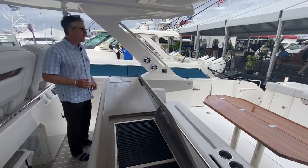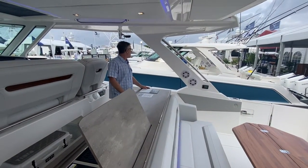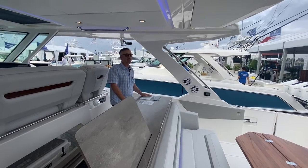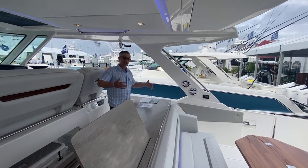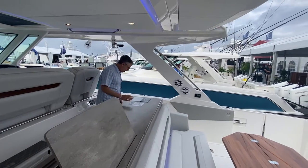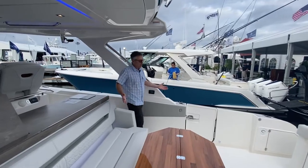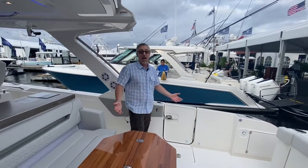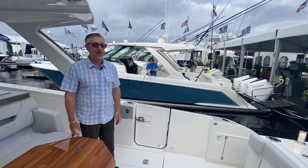Tiara does offer these fish modules on some of their other models. Right now it's on, I believe, the 38LS, and they were talking to us about adding it to all their models as an option. So if an owner wants to add this, wants to do a little fishing, is it a hardcore fishing boat? It can be. Is it a yacht? Absolutely. Can you entertain? I'd say yes. So, nice job.